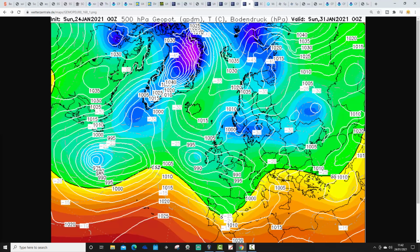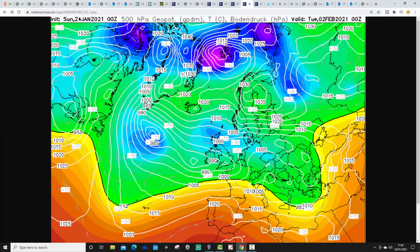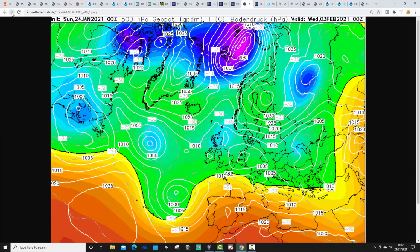This is Sunday 31st January, a week today. Got low pressure across England and Wales. Cold easterly winds on the northern side of those lows might deliver some snow again next weekend. This does actually pull in quite a cold area of air from the east by Monday the 1st of February. It has got a Scandinavian high with blocking going through the Norwegian Sea as well. So this is cold and wintry.